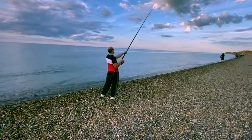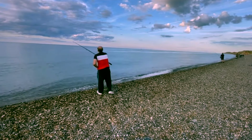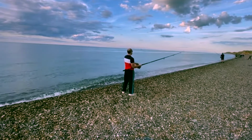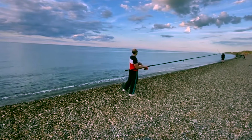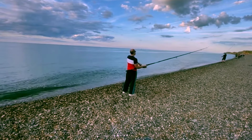Okay, so I've walked a good half mile down the beach, just with a rod and a tackle box. I've rigged up with red-headed, white-tailed baits. I think there's four on this rig, and a small weight on the bottom. I'm going to have a few casts, and let's see how we go. Hopefully I'll start to learn how to do this, and we'll pick up a few fish.